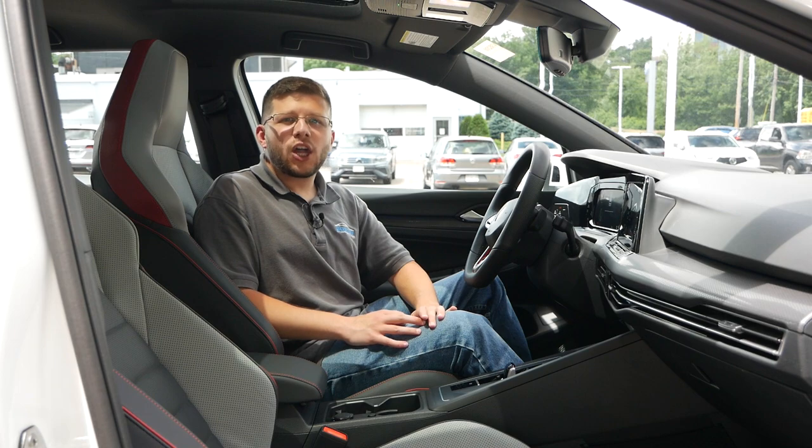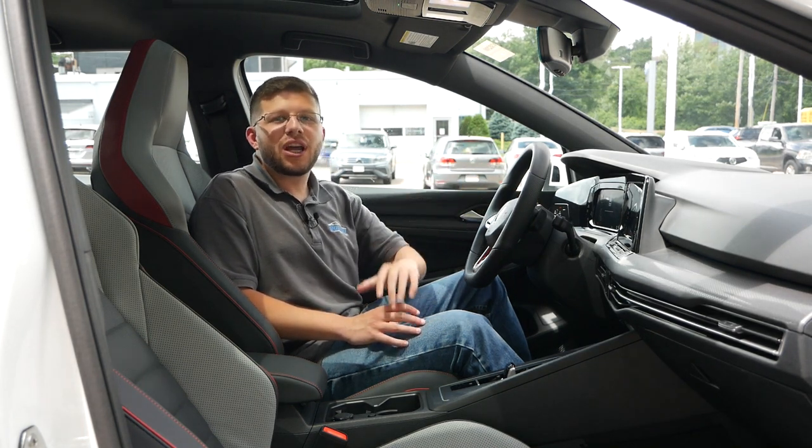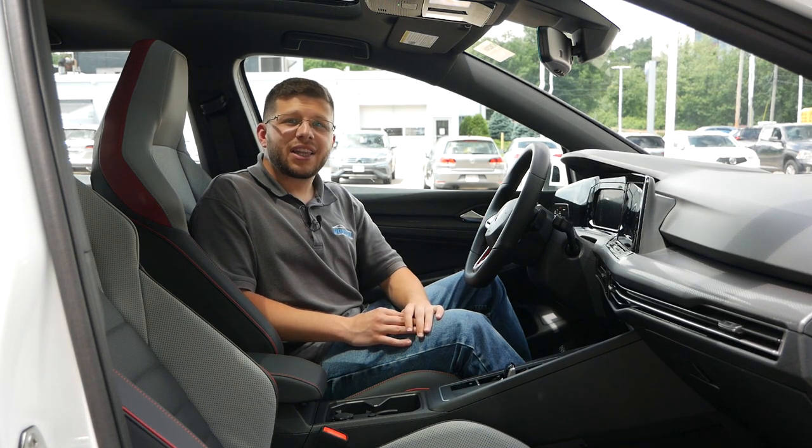So in closing, I hope you enjoyed this general walkthrough for Volkswagen's digital cockpit and the user interface for the Mk8 GTI.